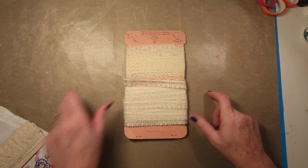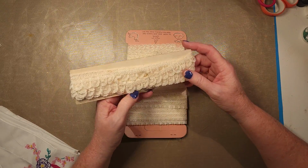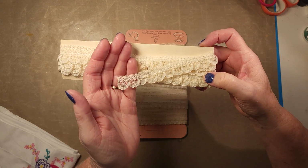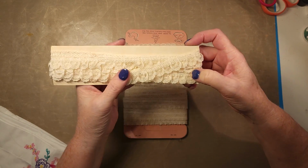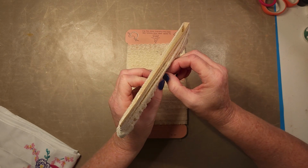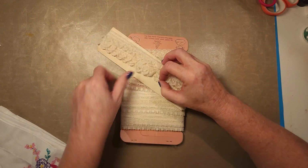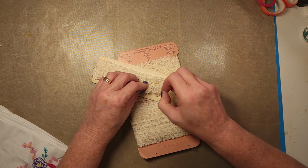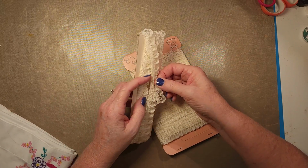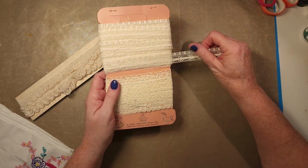Again, I told you guys, did I need any more trim? No. Did I get more trim? Yes. So there's this trim, which is really cute and has some age. You can tell by the card that it's on. Hang on one second while I try to pin that appropriately. Okay. And then this also has some age.